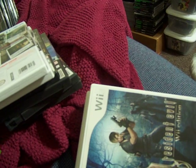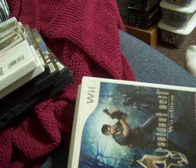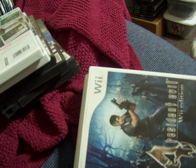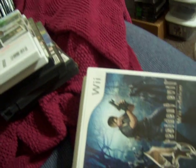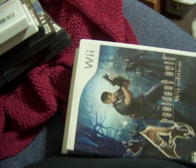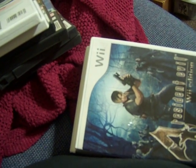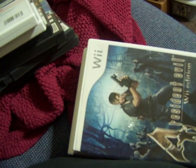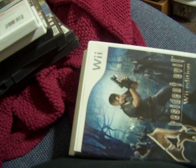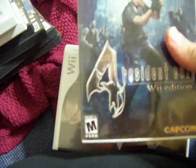And they haven't made Resident Evil 2 or 3, like a remake for the GameCube and Wii yet. I want them bad. I'd buy them. I'd like pre-order them. I think they're supposed to be making the second one coming out sometime this year. I don't know if they're gonna make it on a disc or if it's gonna be on the Wii network or whatever. But I'd really prefer if it's on a disc for my collection. I'd love the third one too. It's my favorite game.